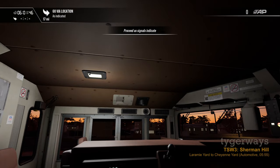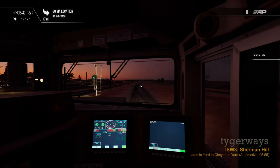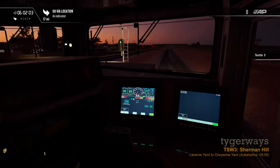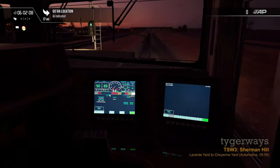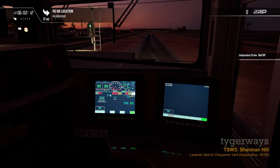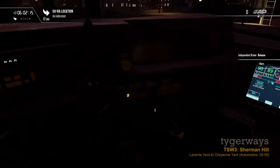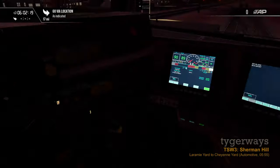Let's say the dispatcher, we are ready to go and turn off the lights, and then we start. I already moved the reverser to forward. Now I'm starting to rev up our prime mover a bit. You can see here in the tractive effort meter that we are building up traction effort. And then I can release the independent brake, and the train is moving. Let's open the window so we can hear horns and stuff better.